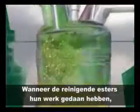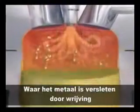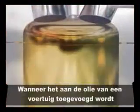Once the cleaning esters have done their job, EthosFR's lubricating esters can take over. They are small enough to penetrate the metal of an engine where the metal is worn due to use. Once the metal is penetrated, they form a layer of ester-on-ester lubrication that gives an engine's working parts more protection. This added lubrication extends the working life of an engine by reducing heat and friction, an engine's worst enemies.